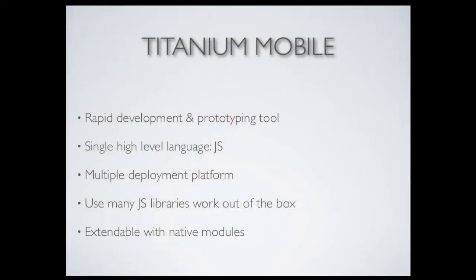So, a lot of JS libraries work right out of the box, so you can go to Node and view all the great things in NPM, and then toss it into Titanium. There's little things here and there that don't match up sometimes. Like originally, to do logging, it was Ti.API.info. Luckily, they switched to console.log, so that made things a lot better.